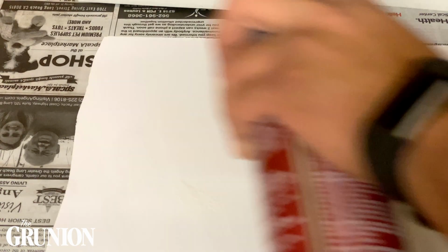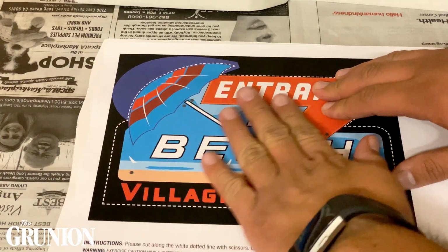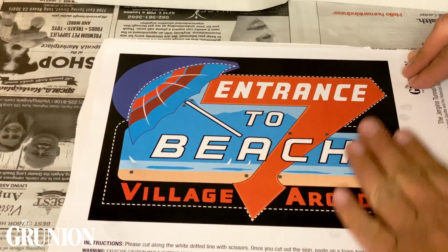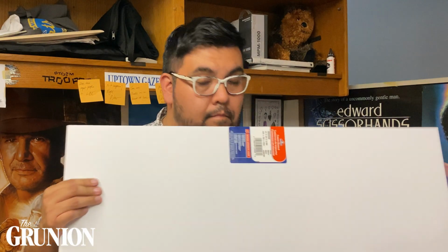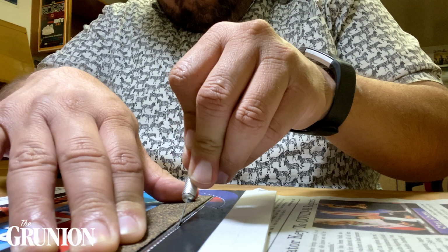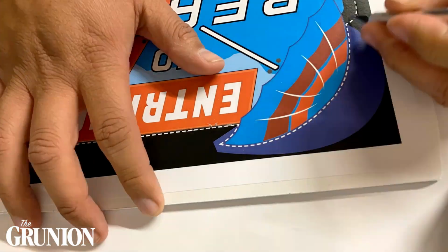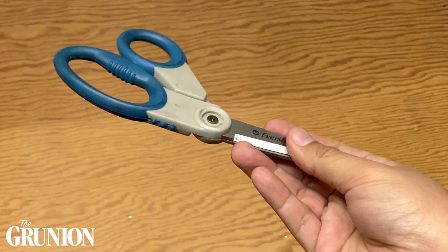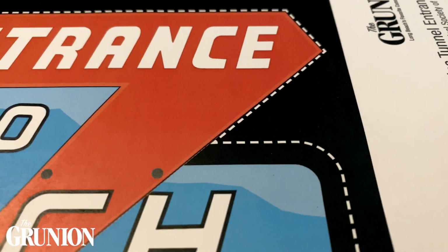Okay, now that we have the design, I'm going to print out this bad boy and do a little cutting. Now, usually what I like to do is to paste the printout onto a thicker surface to help with the stability of the sign when I prop it up. I'm using this foam board that I got from my local craft store, but you can use pretty much any other rigid cardboard or hard paper. Okay, now that we have our backing, we can cut it out. I like using an X-Acto knife, but you can also use scissors to cut out your sign. Just make sure to be extra careful and follow the dotted line on the printout.